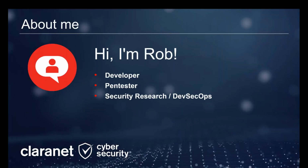I am Rob. I used to be a developer. That was quite a few years ago, but then I started getting into offensive security because I realized I preferred breaking things to fixing things. I got into pen testing for a while. That was quite fun, but then I gradually realized that the real fun was in the code. I didn't really like looking at things from just a black box perspective. I liked having the code and being able to figure that out, and then fixing it as well. It gradually led to me going into cybersecurity research, as well as pen testing, and I do quite a lot of DevSecOps with the dev team here at Clarinet.